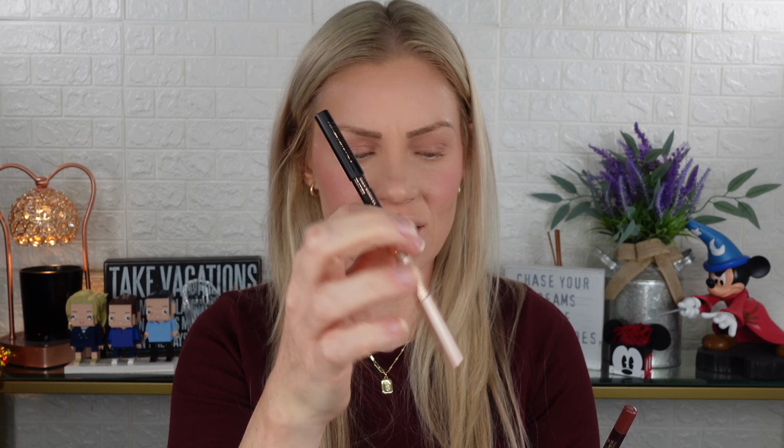So I have a lot of liquid eyeliners. I just don't use them. So I'm not a liquid eyeliner person. I do have her other eyeliners and I think they're fantastic. The colors I like, this dual one. I think this is discontinued.